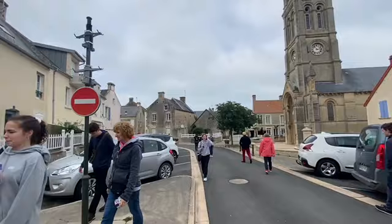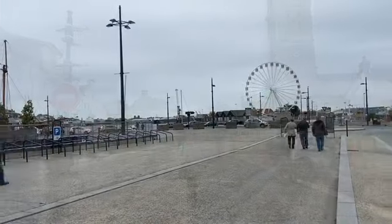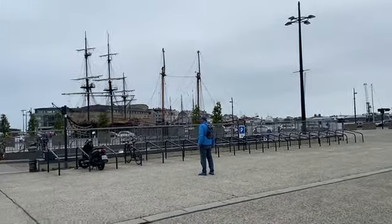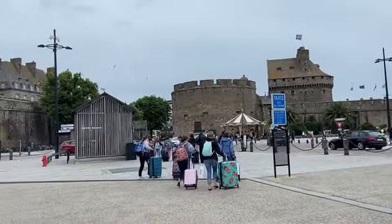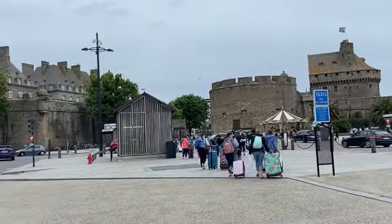Heading back to the bus. Cute little provincial town. Welcome to Saint-Malo. We're heading into our hotel after a really bittersweet day in Normandy. Just rainy, cold, but very reminiscent of D-Day. But now we head into a really fun city called Saint-Malo.